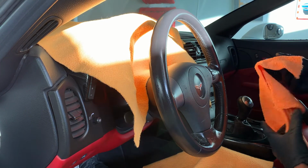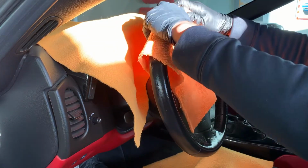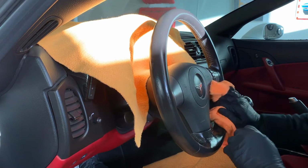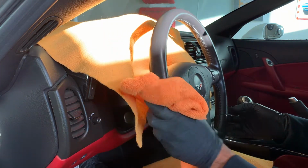And now with a clean microfiber towel, we're going to remove all that residue from the steering wheel. Now I like to dab it, but at the very least you could wipe in a straight motion. What you want to try to avoid is rubbing all that residue right back into the leather. So not a lot of pressure is needed.